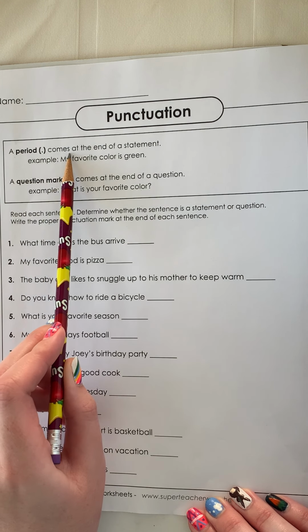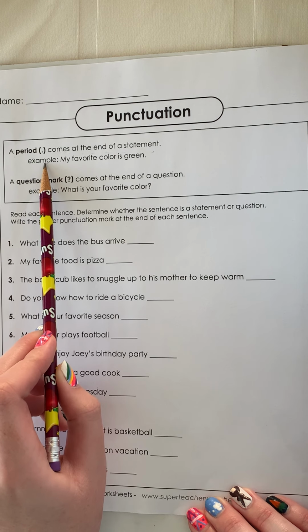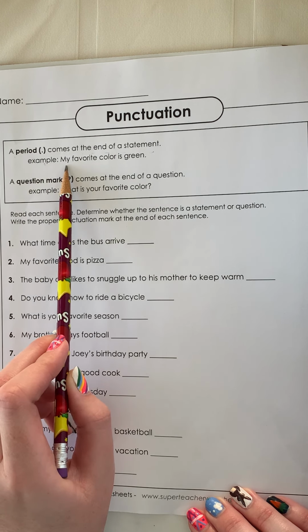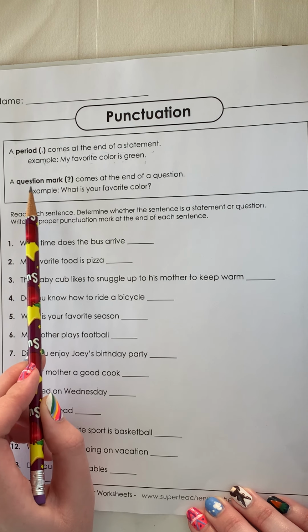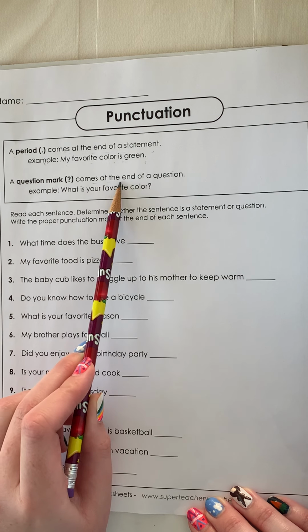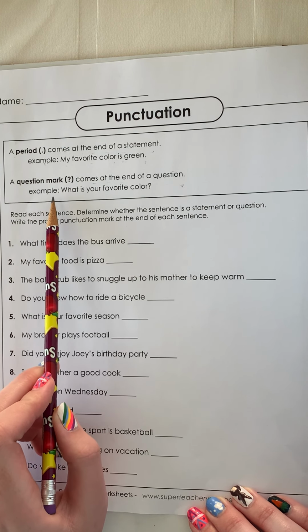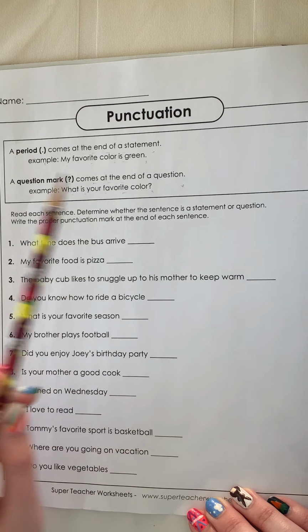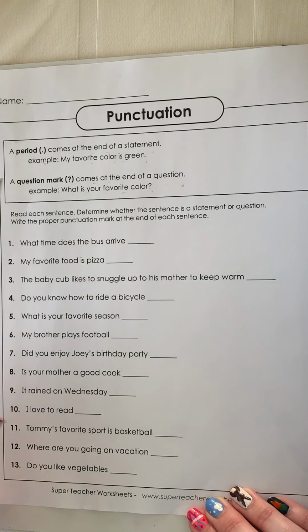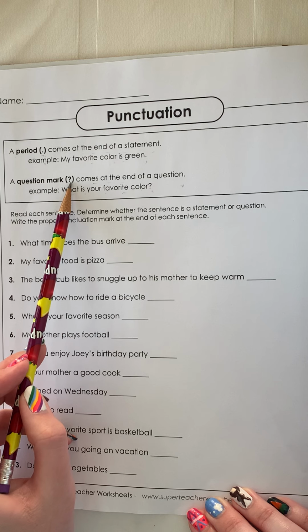A period comes at the end of a statement. The example they have provided is, my favorite color is green. A question mark comes at the end of a question. The example they have given to us is, what is your favorite color? So for the purpose of this worksheet, we are going to focus on periods, which is a small dot, and question marks, which look like this.